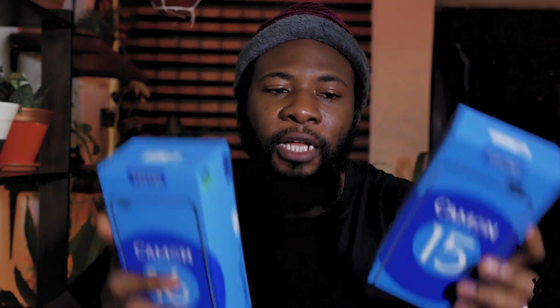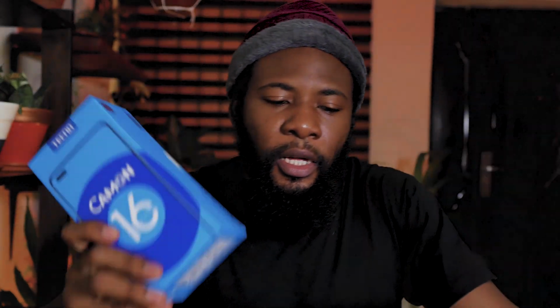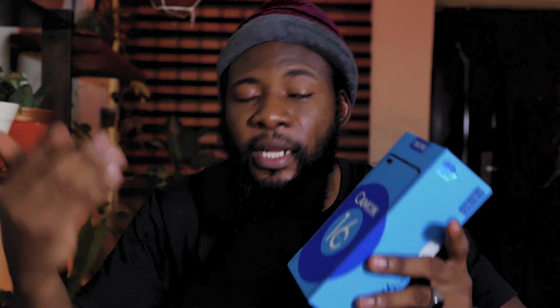I also have a 6.9 FHD dual dot display, which you can already tell by the size of this thing is huge. I have the older Camon 15 Premier here, and just placing it side by side, you can tell that this is way bigger than this. But again, if you're someone who loves larger displays or generally larger devices, then I think this would be an interesting one for you to look into. Although I'm not really sure it's for me.